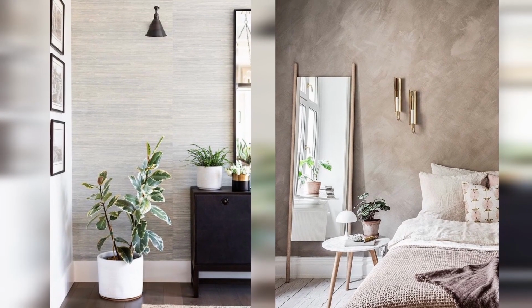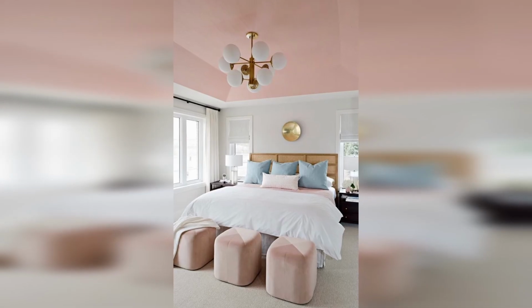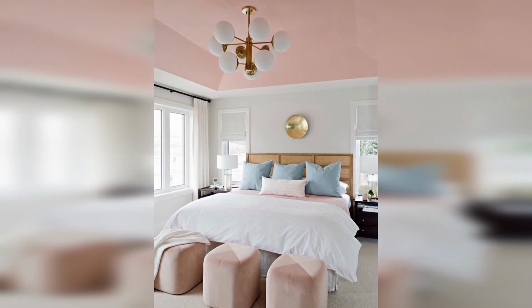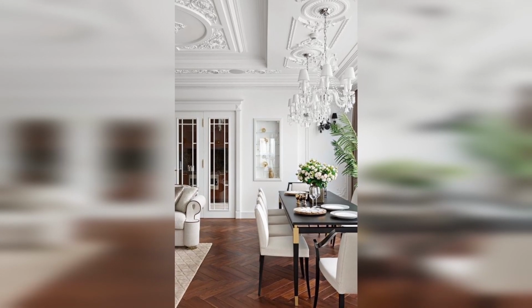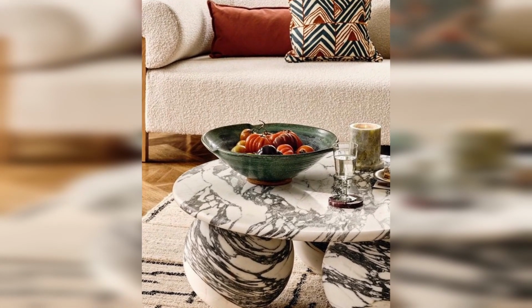Wallpaper and paint effects can create a beautiful backdrop, but don't forget the ceiling. Paint, panels, and moldings can do wonders for the overall feel of a room. You can also bring in lovely tactile elements in the shape of rugs and organic decor or accent tables.